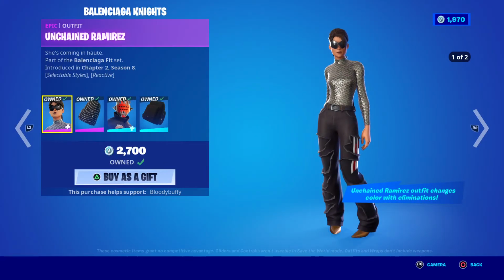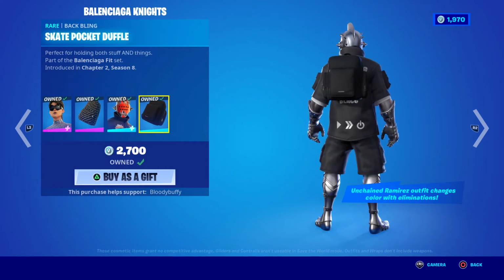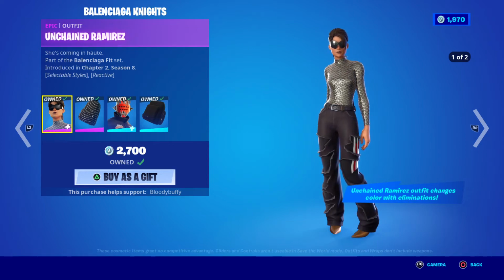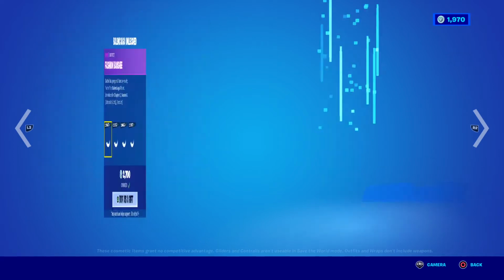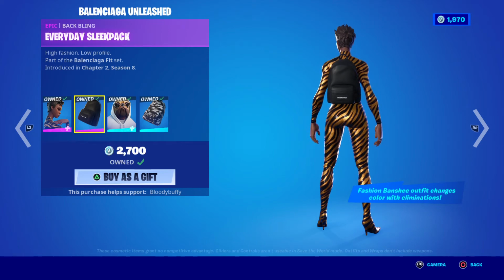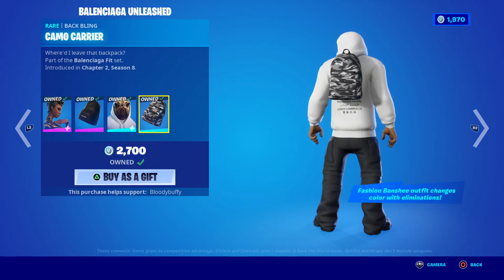You've got the Night Bundle, which comes with Unchained Ramirez, the Lego Lugger, the Game Night, and Skate Pocket Duffel. She is reactive. Tabor's got you covered on a gameplay and review, if you want to check that out. The Balenciaga Unleashed comes with the Fashion Banshee, the Everyday Sleek Pack, the Shady Doggo, and the Camo Carrier. Both bundles are 1800, and these were last seen 181 days ago.